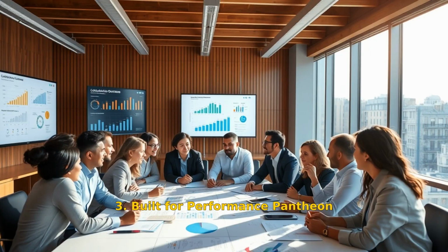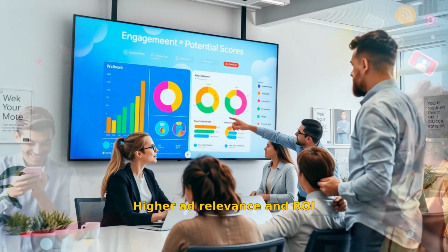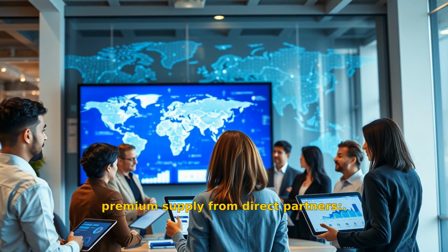3. Built for performance. Pantheon has demonstrated a plus 28% uplift in engagement rates, reduced CPM volatility, higher ad relevance and ROI for buyers. 4. Global CTV and app reach. Pantheon operates across premium supply from direct partners: CTV: Rakuten, TCL, Scripps, Wido TV, Netcom. Mobile SDKs: Verve, Digital Turbine, Algorix, InMobi, Smato. Covering 60% NA, 30% EMEA, and expanding in APAC and LATAM.